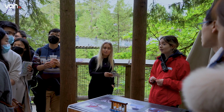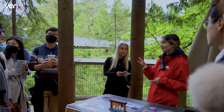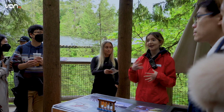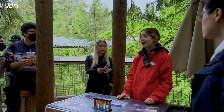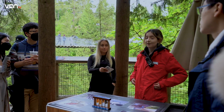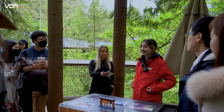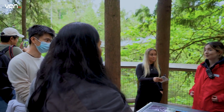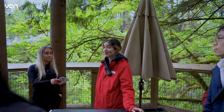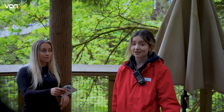If you guys have done the Treetops Adventure, each of those mini bridges is attached to its own Douglas fir tree. So again, that's what they look like, those huge trees. They are actually the biggest trees in Canada, second biggest in the world before the redwoods, but biggest that we have here. They can get to about 200 to 300 feet. And actually the biggest tree in the park is a Douglas fir tree. It's 250 feet and 1,200 years old.